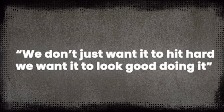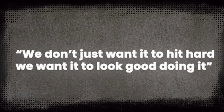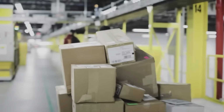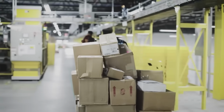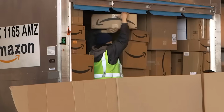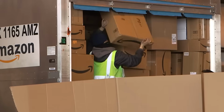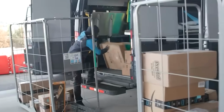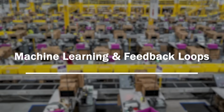"What we return, we reabsorb," one warehouse manager explained, and in many ways it mirrors the original delivery journey: trackable, traceable, and tightly controlled. So even when things don't go as planned, Amazon's system remains built to move, forward or backward, with the same energy and precision. Machine learning and feedback loops.